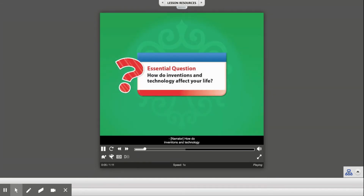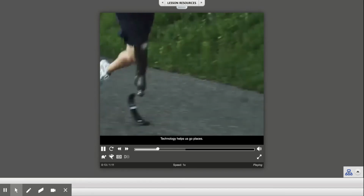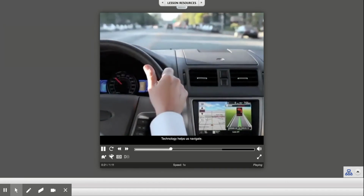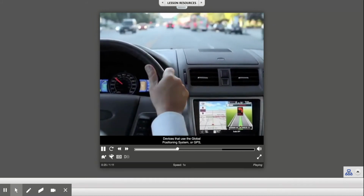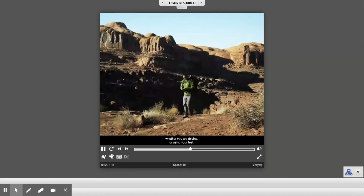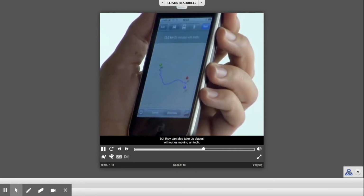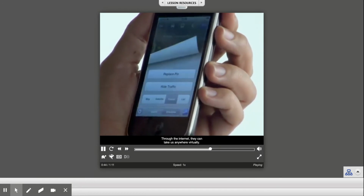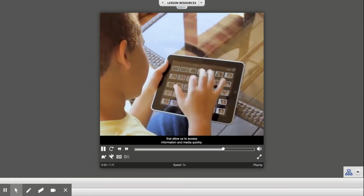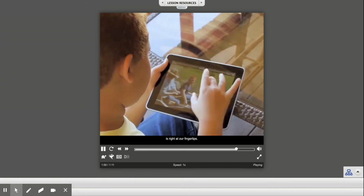How do inventions and technology affect your life? Technology helps us go places. This racer's artificial leg lets him run quickly and efficiently. Technology helps us navigate. Devices that use the Global Positioning System, or GPS, suggest the quickest way to get somewhere, whether you are driving or using your feet. Smartphones use GPS too, but they can also take us places without us moving an inch. Through the internet, they can take us anywhere, virtually. Computers and tablets are forms of technology that allow us to access information and media quickly. With technology, the power to go places is right at our fingertips.